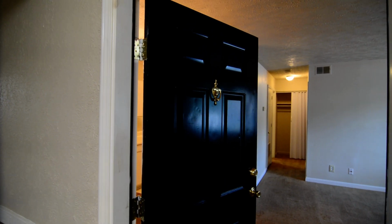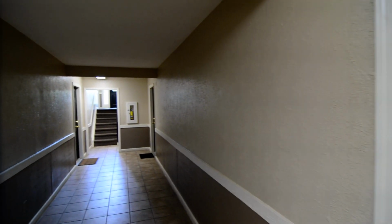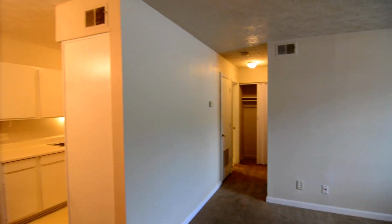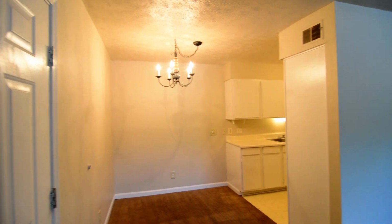Welcome to 1002 Old Manor Road. This is a 1-bedroom, 1 full bath condominium on the lower level in the Briargate condo community in Northwest Columbia. Convenient to I-20 and 26, Harbison, and downtown Columbia as well.